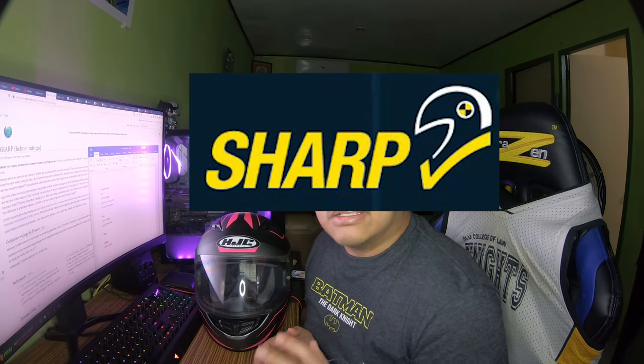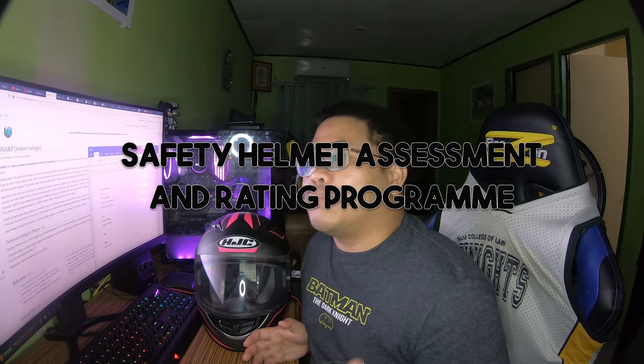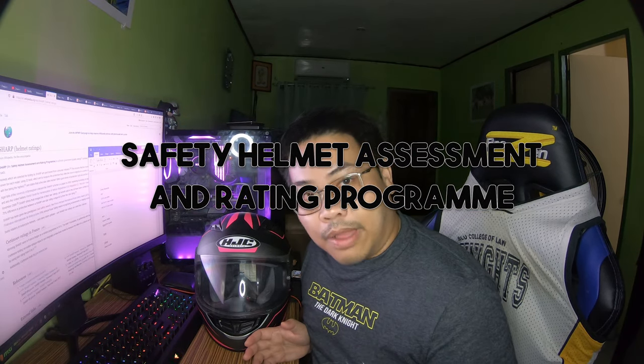So ang topic natin is the safest helmet available in the Philippines. Bago tayo mag-start, ilalay down ko muna yung criteria kung paano ko ni-rank yung mga helmet based on this. Ang unang-unang criteria is based siya sa SHARP ratings. By the way, SHARP means Safety Helmet Assessment and Rating Program.